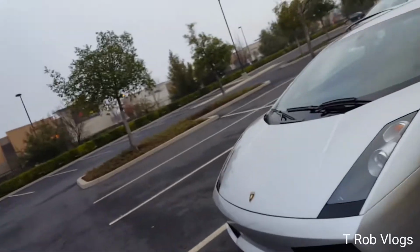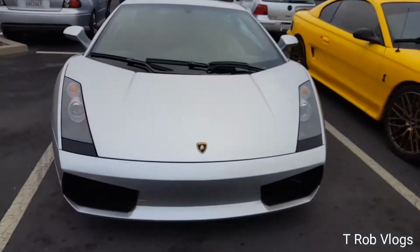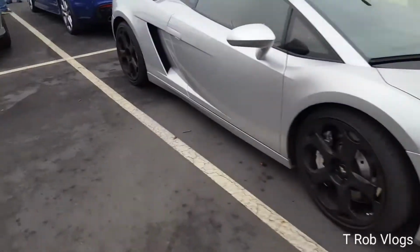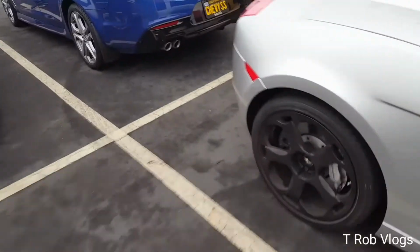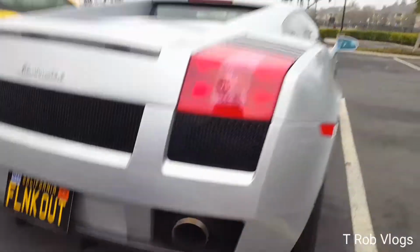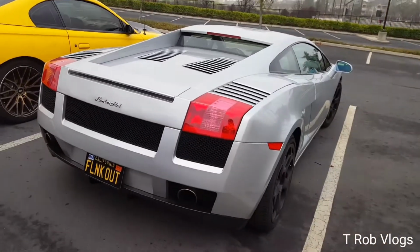Ooh, Gallardo. I didn't even see that. Raging Bull just thing here. I think this is the one that I used to have on my profile pic. Let me see. Check it out later, but let's remember. Yeah, that was funny. It does not have a sock exhaust. I like it.